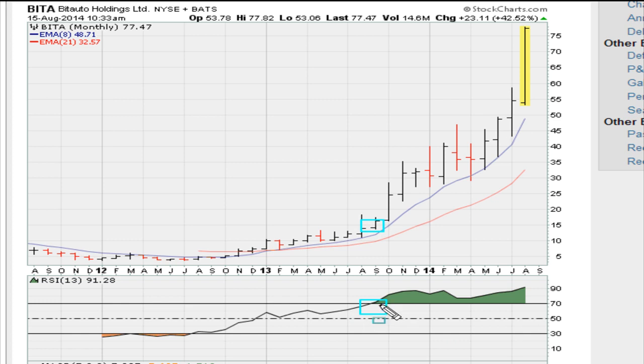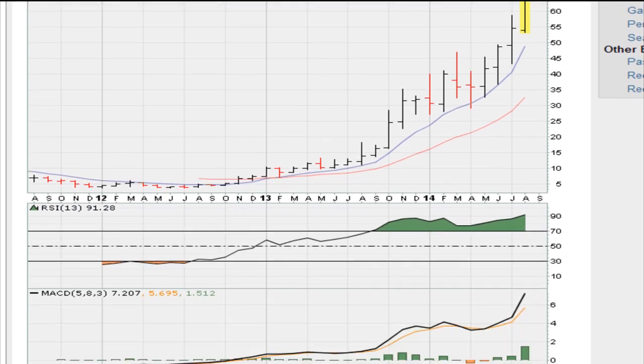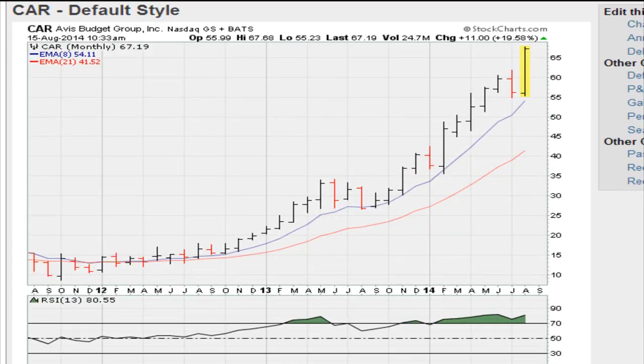The stock continues to hold above 69.10. This is the magic number here, and you can see that has been good enough to move the stock from about $15 or $14 all the way to the current price of $77. Why? Because the monthly RSI has refused to go below 69.10. Again, that is what you look for: powerful stocks.